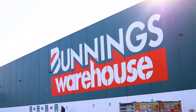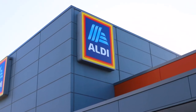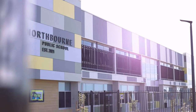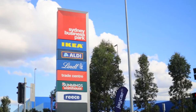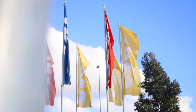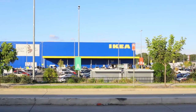This beautiful level block is part of Stockland's Elara Estate in Marsden Park. Plenty Street is zoned for the new Northbourne Public School in Elara Estate. This family-friendly suburb is a short walk to beautiful parks and future shops. A short drive away is Sydney Business Park, including Costco, IKEA, and many great global brands.